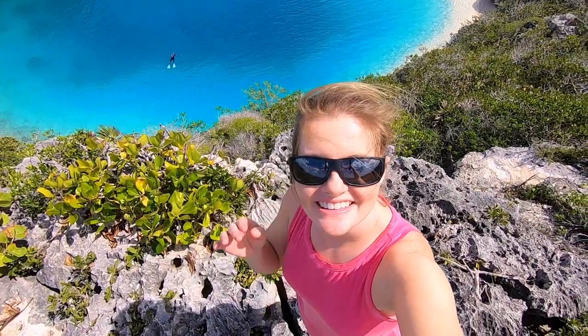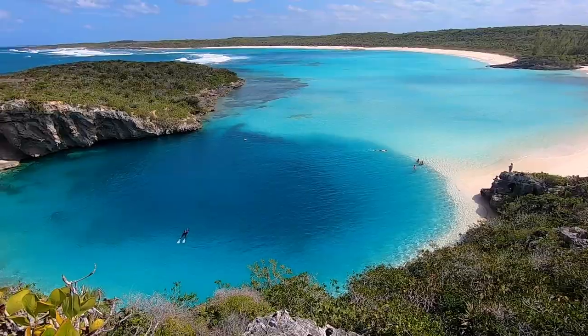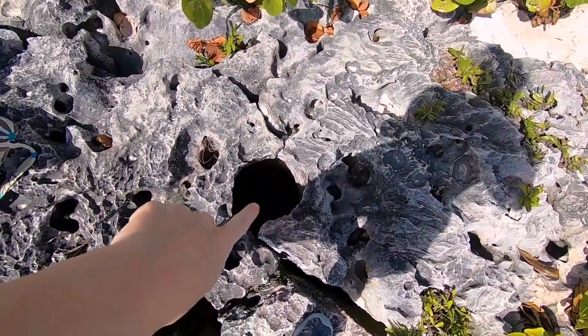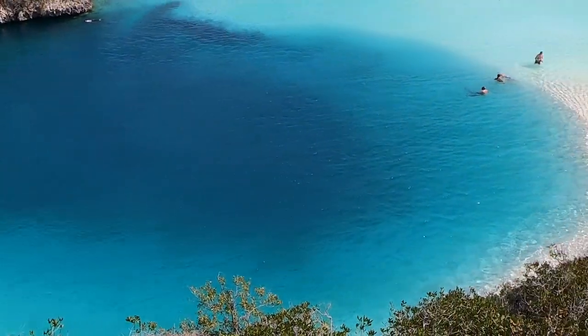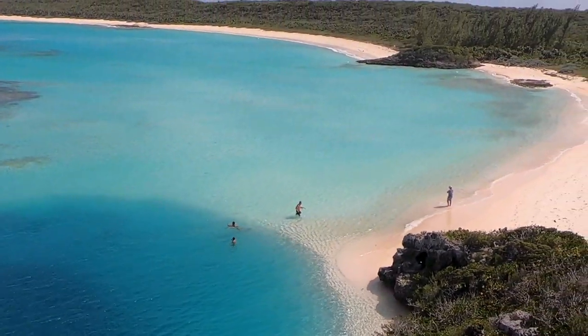And there's the sun, and the water is just spectacular. I feel like I want to live here. And there's a cave right below me. You can see it. I'm going to try to get down there because in my little fantasy right now, I want to live in that cave and just swim here every day, take a hike every day. I mean, come on. This is one of the prettiest places I think we've ever been. That beach.